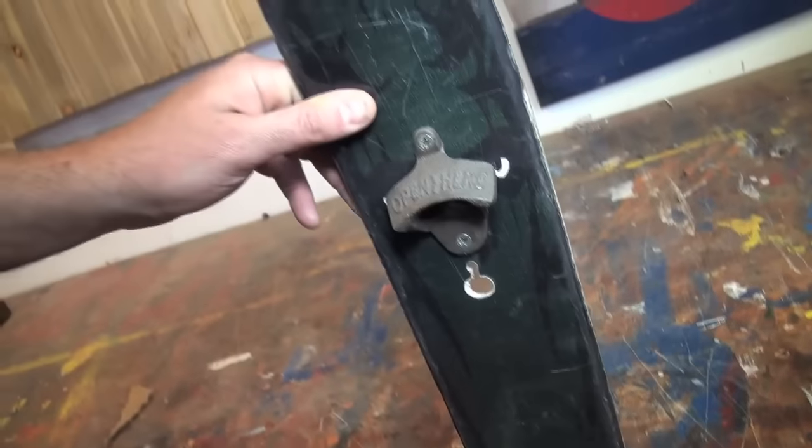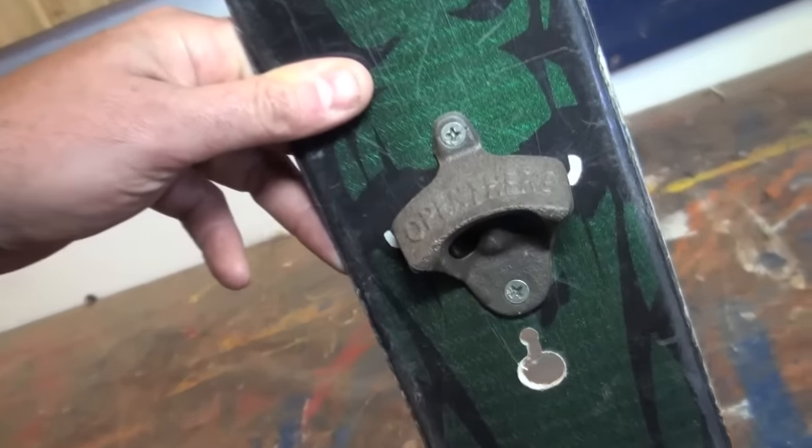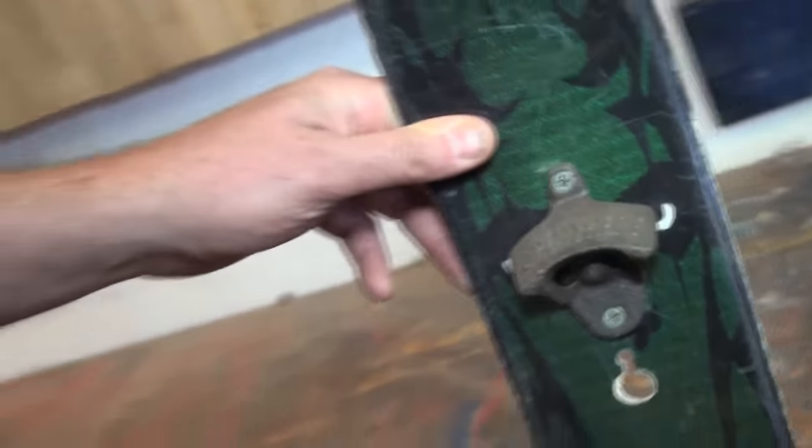This is a new design we just finished up, our little bottle cap openers with catch cans. We're doing lots of custom paint jobs on those too, but another fun little gift item, easy to ship and makes a great little present.